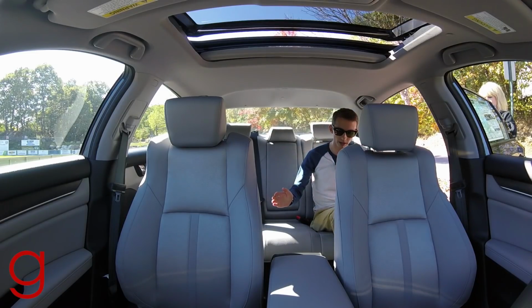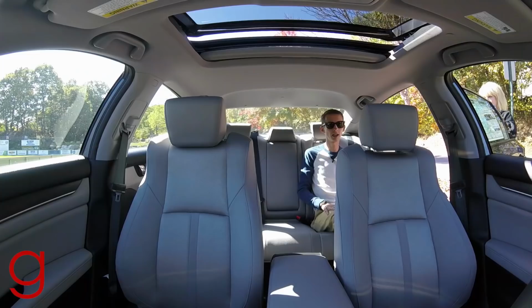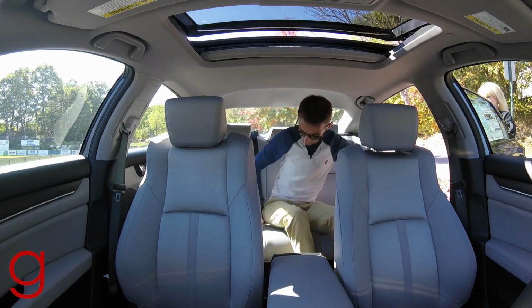And thank you, Honda, for giving me rear seat air vents. Just because I'm a backseat passenger doesn't mean that I don't deserve to have heat or air conditioning, just like the front seat passengers. So I applaud them on that. We've got our regular light back here. I mean, just seriously huge.